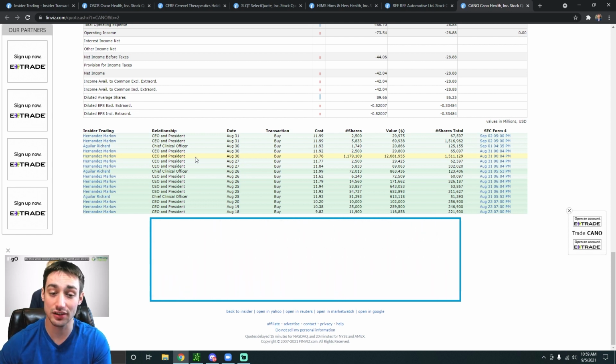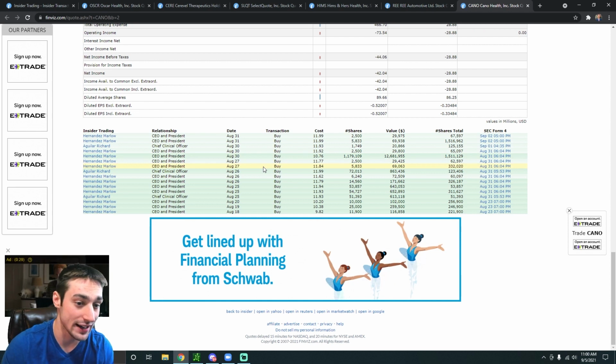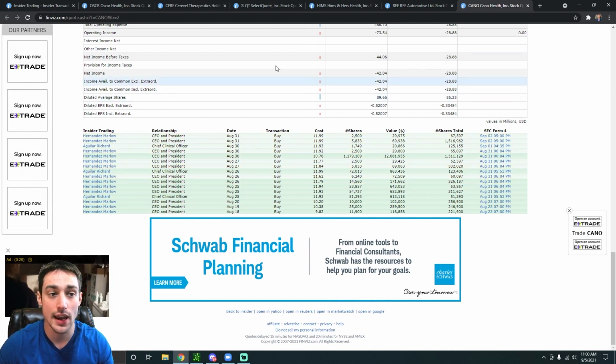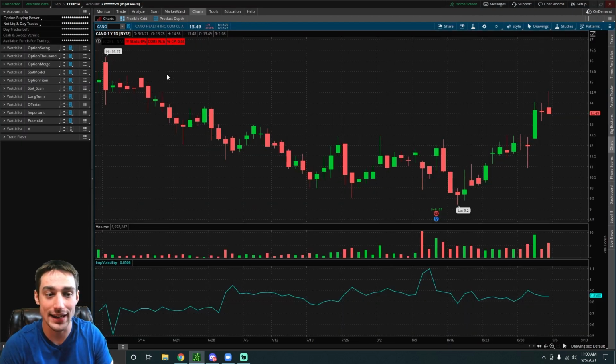What I like about this one is it's basically all buys. You know what I mean? It's between, I guess you could say, the same two people, the CEO and then the CFO, or CCO, I should say. Everything's listed right here. And if we take a look at the stock CANO, it's really not looking too bad. It's definitely been beaten down over the past couple months, but it's starting to come back up. So this one would be a pretty decent setup for maybe an insider trading type play.